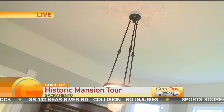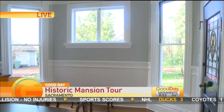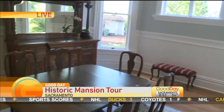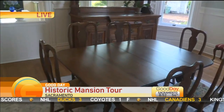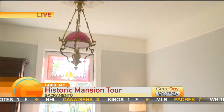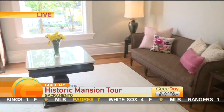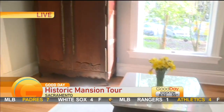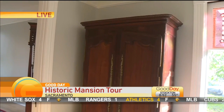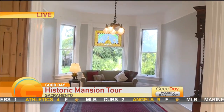Wow. Okay, so you've done some amazing renovations. This obviously is the grand dining room space, correct? Yes, it is. It's the dining room, and then we have what was known as the sitting room next door, and then the parlor in the front. One of the things that's really great about this house is that it's got a great floor plan. It flows really nicely, and it's almost open concept with all the big pocket doors. Yeah, it's so cool to see.